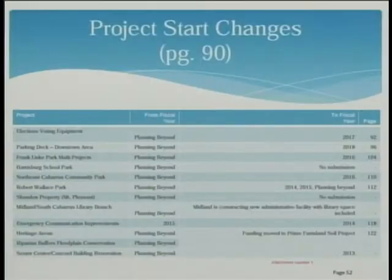So the next page is a listing of ones where the start date has changed. Some of these have moved, and of course, there's a very extensive list that are beyond the 5 years, which is kind of the catch-all of the other projects turned in that have not moved into that 5-year cycle. Some of these now are beginning to move in. The elections voting equipment, as an example, is moved to the fiscal year 2017 budget.